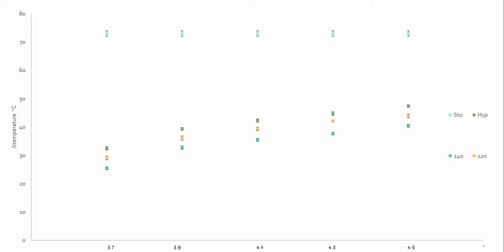This graph shows an average change in temperature between the different cooling apparatuses and clock speeds. On the x-axis are the clock speeds, 3.7, 3.9, 4.1, 4.3, and 4.5, and on the y-axis is the change in temperature, from 0 to 80 degrees Celsius. The legend shows the cooling apparatuses: stock, Hyper 212 Evo, FrostFlow 120L, and H100i. The standard deviation bars show the variation in the data.